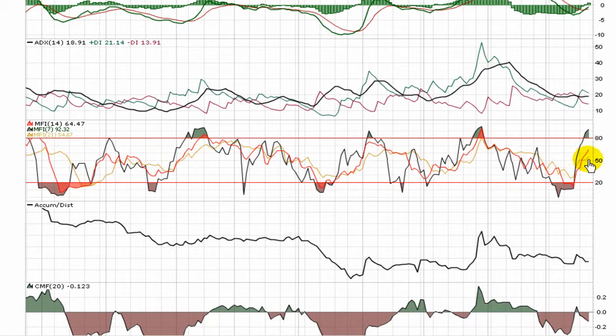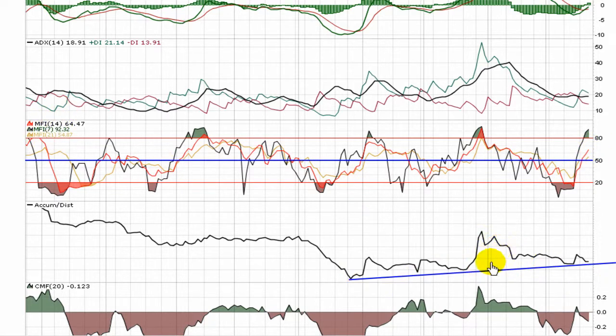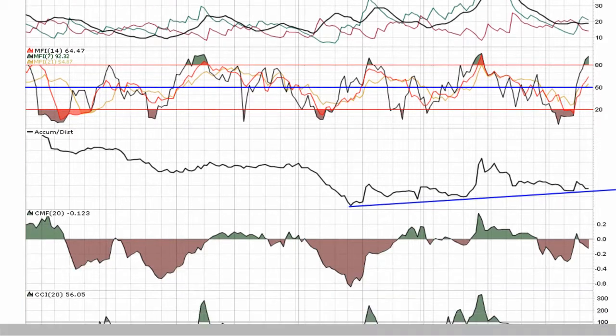It's a nice look to the MFIs. All three components that I use push back through 50. Tells me people are paying higher prices for the stock over the average periods. See an overall upward trend being established in the accumulation distribution.